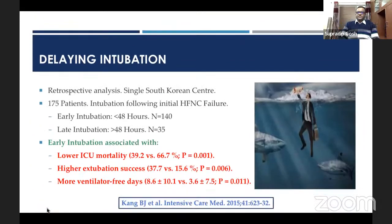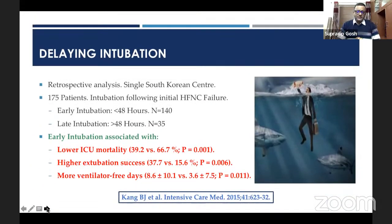But we know that there is a big problem of delaying intubation in these patients. We just apply HFNC or NIV, non-invasive ventilation, to our patients, and we are very happy because they are maintaining oxygenation. So let's keep it cool and just continue with the therapy. But we can actually harm these patients unless we are very careful that intubation should not be delayed.